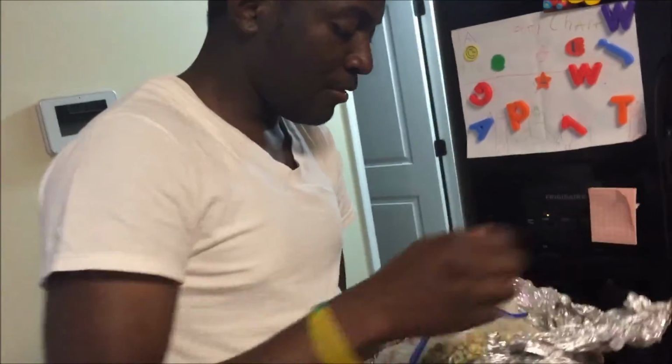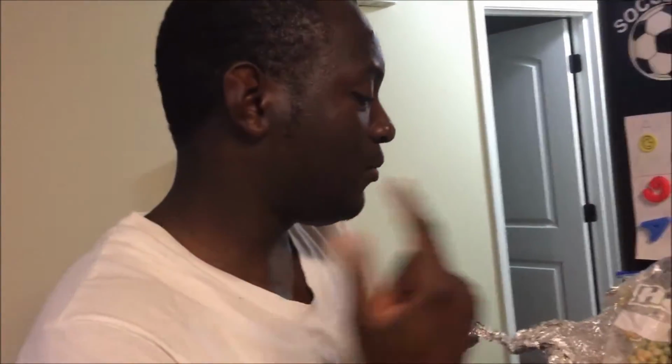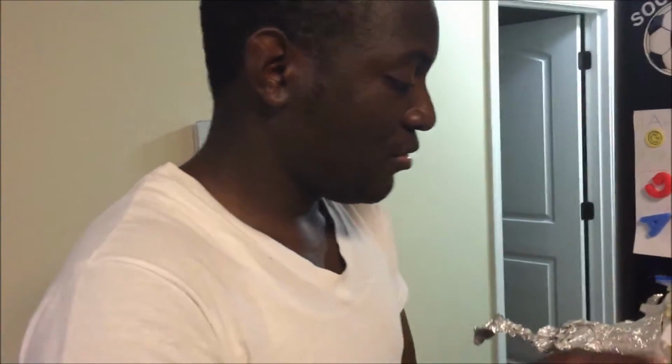You know, that's how we survive in Jamaica. We live off the land. This is the real genuine gungo peas. This can cook down with some oxtail. You can cook this in rice. You can put this in coconut rice. How I know all this stuff, my mom taught me how to cook. But this right here is the real, genuine gungo peas.